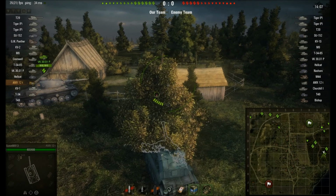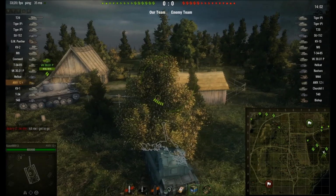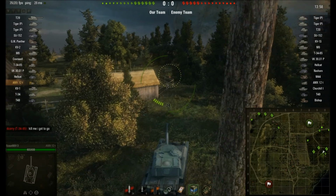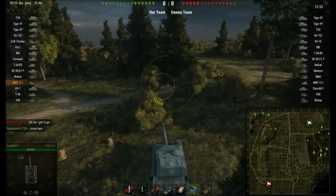So, how do I get up there and get eyes on that hill without also exposing my tank? Because there's big tanks over there. There's big guns, SU-152, and I scale it. So, we're going to move up through the bushes.